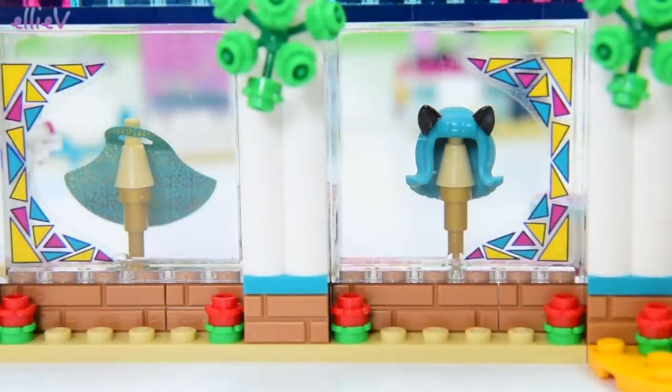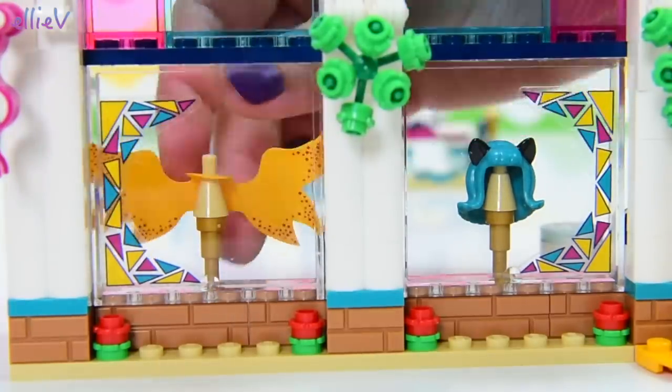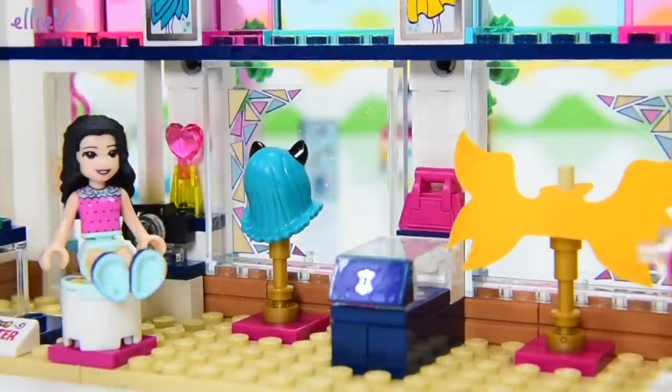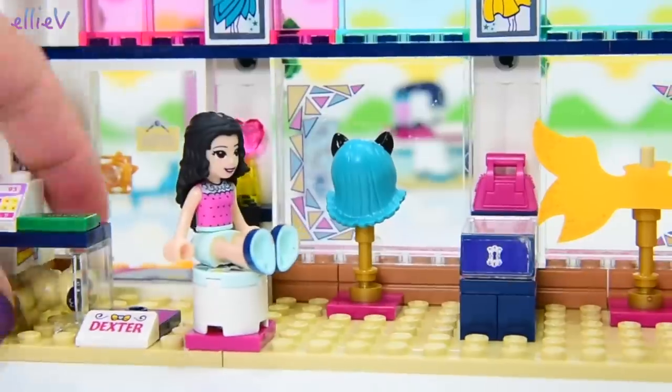And on the other one, we can hang up the skirts, or maybe one of the more flamboyant pieces will hang up the wings there, because that looks spectacular. I would definitely want to come in there. Emma's trying out the comfort of the stool, and Dexter is going to come. You can't fit under there, Dexter. You're going to have to sit on your little spot.